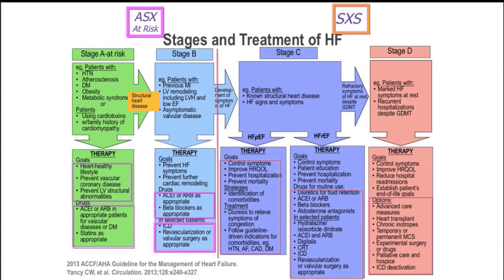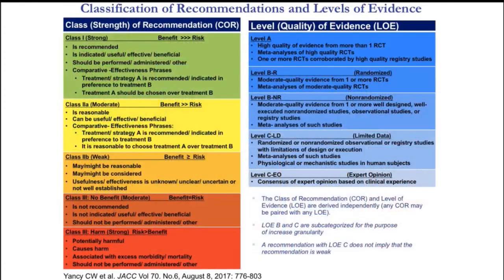I'm not going to talk about device therapy, which can be very, very effective: implantable cardiac defibrillators, as well as cardiac resynchronization therapy. But I want to stay mostly on prevention and treatment with drug therapy. In the 2017 guideline, we use the same evidence base with class and level of evidence as we do for the hypertension guideline and previous guidelines. And so you can refer to this at a later time.